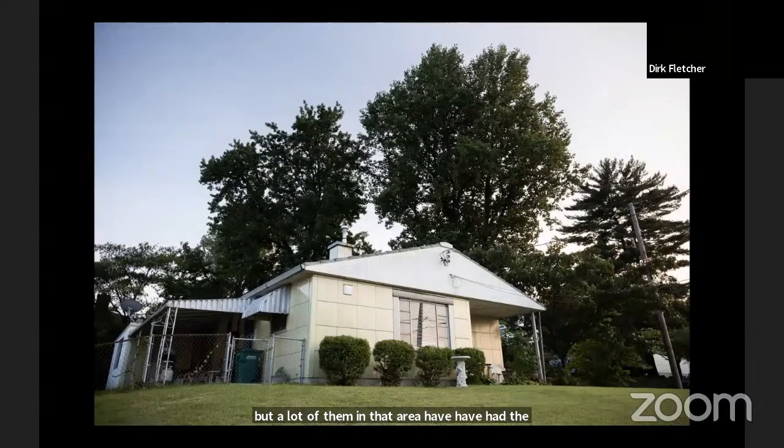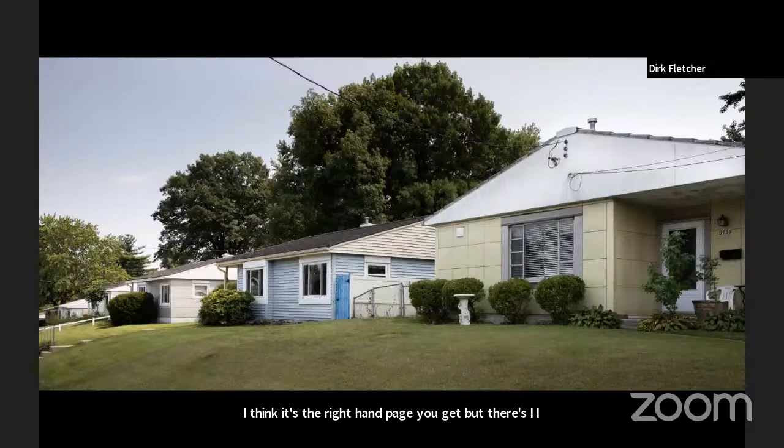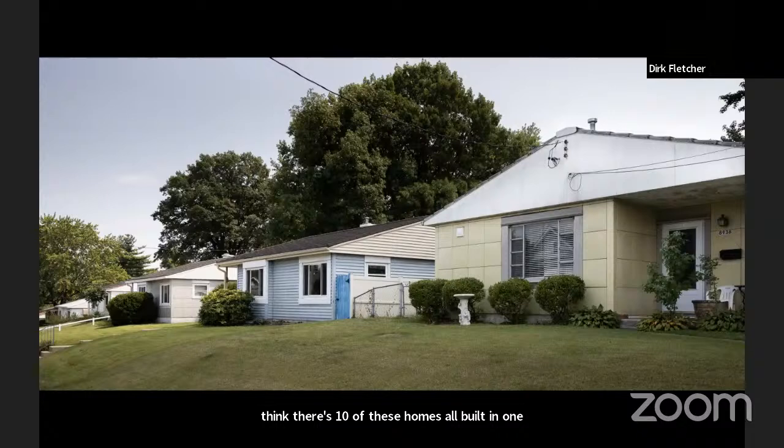So I'm originally from St. Louis, so I go down to visit my parents a lot. I did read in the history, I hadn't bought the book yet, I was still looking at the book on Google Books, which is kind of funny because you don't get every page when you're using Google Books. So I wasn't able to get all the info. But I think there's 10 of these homes all built in one stretch on Litzinger Road in Brentwood, which is a near west suburb of St. Louis. So this is that same house kind of looking down.